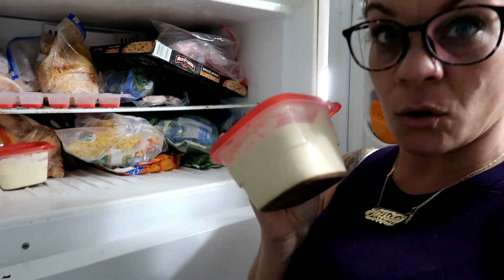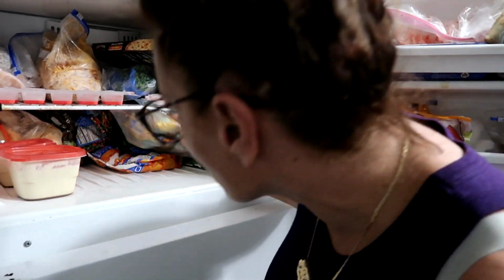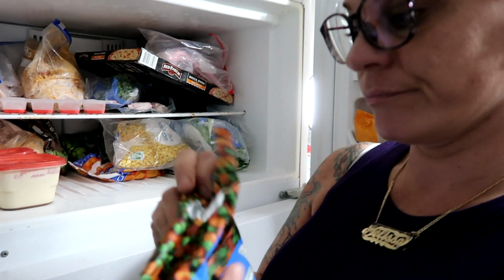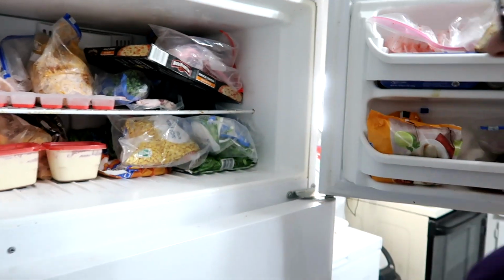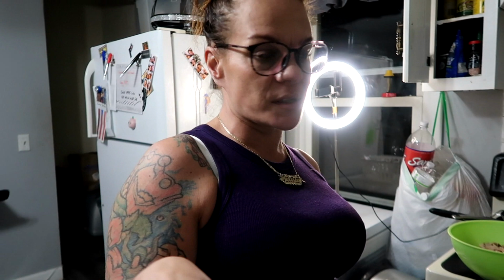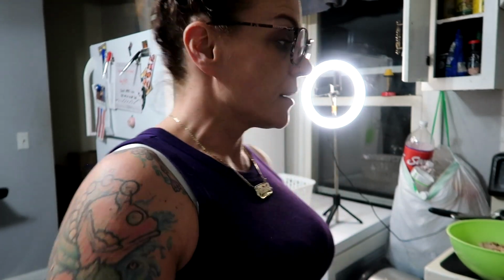Look, I still got coquito from when Tony made the coquito. Oh, here we go. Peas and carrots. Some either chicken stock. I don't have butter, so that kind of sucks. Chicken stock or chicken. You could just Google the recipe, or you can go look at mine. But it's really easy. So basically, that is what I'm making.